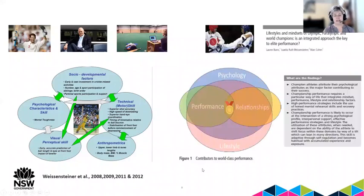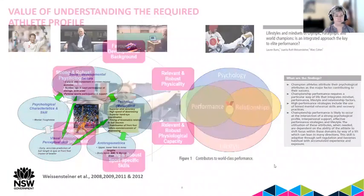And then more recently, I've had the great pleasure to supervise one of my PhD students, Dr. Lauren Burns. She's just gotten her PhD. You remember her from Sydney when she won gold. But again, her research has shown, from interviewing 14 of our finest athletes in Australian history in sport, that it's multidimensional. The sweet spot to hit performance really is a blend of performance, relationships, the psychology of the athlete, and also, importantly, balance of their lifestyle.